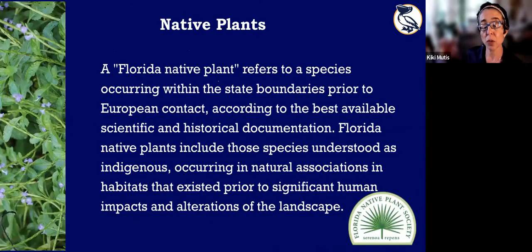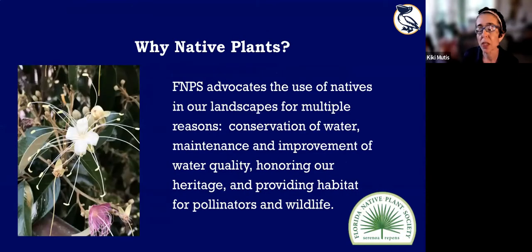So talking about native plants, a native plant refers to a plant that was here before the Europeans came. These are plants that are adapted to our soil. They're adapted to our climate. They're adapted to our pollinators. They're adapted to our seed dispersers. They are also beautiful and create such a nice aesthetic for our backyard.